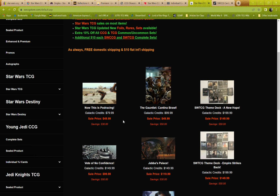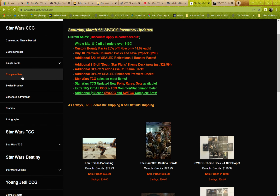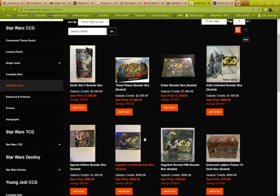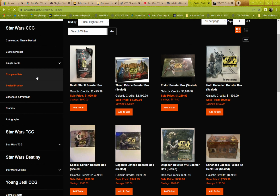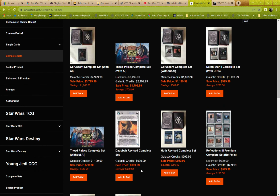But the one thing I do like about this is he has some pre-made decks on here. So he looks like he has singles, some complete sets, maybe some sealed. Let's see what he has in sealed. I mean, these are pretty aggressive prices, but once again, convenience. You can just buy a Theed Palace box for $2,000. That's probably a little higher than I would pay, to be honest. But he has some stuff up here. So some sealed, some singles, some complete sets. Let's look at these. So you do have things for sale here. So this is actually, I think, less than an eBay price for one of these Dagobah complete sets.